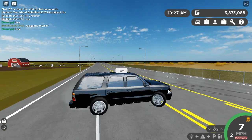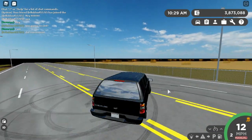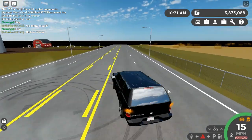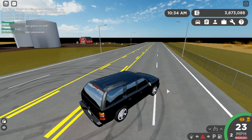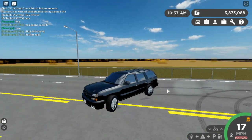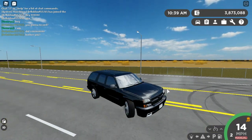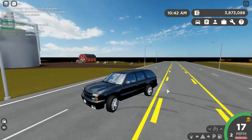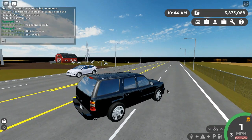Now, if you want to get fancy, you could start using A and D to extend the donut. As you see, I'm extending it all the way across the highway. We're gonna try to extend it all the way over. As you see, you could basically extend it all the way through the highway. So that's pretty cool to know. But yeah, basically you could do donuts, and you could also do a burnout.